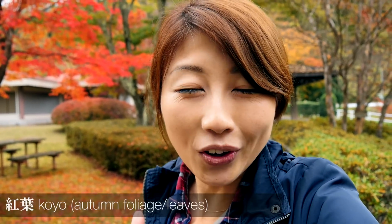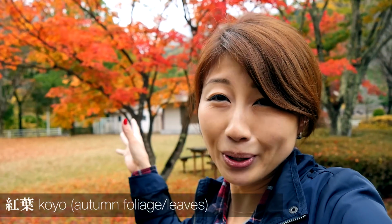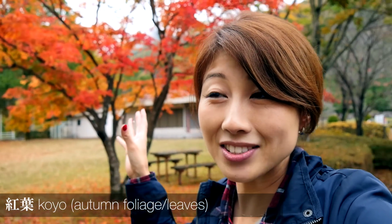Today I've come to the Yamanashi Prefecture to see the koyo, or autumn foliage. As you can see behind me are beautiful orange and red leaves. The scenery is absolutely gorgeous, so I'm going to share some of that with you today. And the nice thing about this place is that there's like nobody here. It's a 3-day weekend, and as you can see, I've got this whole place to myself. So I just wanted to get out here and show you guys the beautiful Japanese koyo.